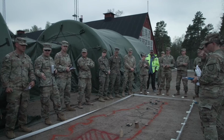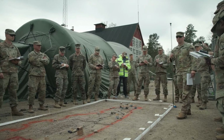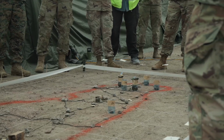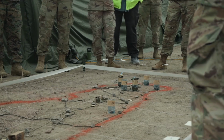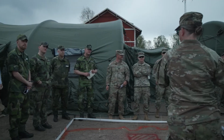Outgoing operations sergeant. We're going to assist with breaking down the TOC and moving back to main base. Now, as mentioned previously, in our included op orders, we're only providing directions up to 7 May. So after supporting unit 4th Battalion.